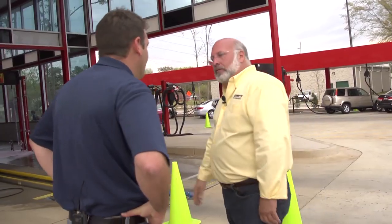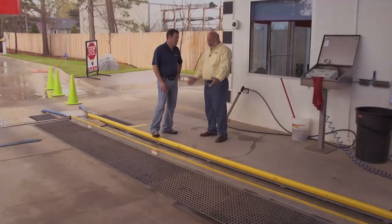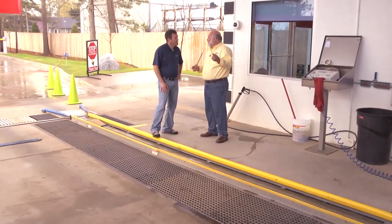Let's go in and let's show me the rest. Okay. Let's take a walk through and let's tell people what's in this car wash here and how the 5 steps make up that whole lava experience.